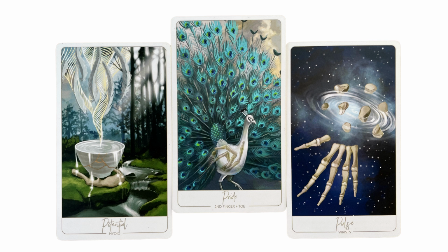Then we have pulse, shown by the bones of the wrist. These carpal bones are sort of blown out into outer space, all separated from one another. Normally they're very tightly packed in the carpal tunnel. And then we have pride, represented by the second finger and toe, so your pointer finger. And here we've got this peacock animal showing up to illustrate this idea of pride. So what is this saying?